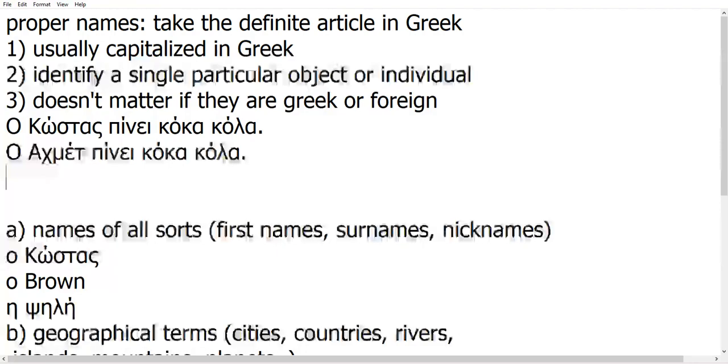Now, another thing in Greek that's quite convenient: proper names are almost always capitalized. There are very few exceptions to this. So basically, that helps a lot when you read the text to be able to tell them apart. Notice this is the case also in English for the most part. Words like John and Mary and Paris and France are also capitalized in English.